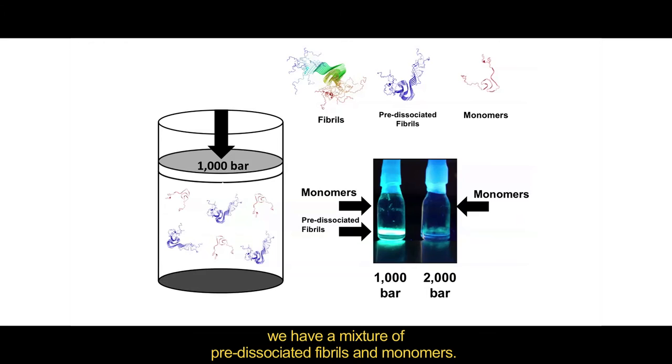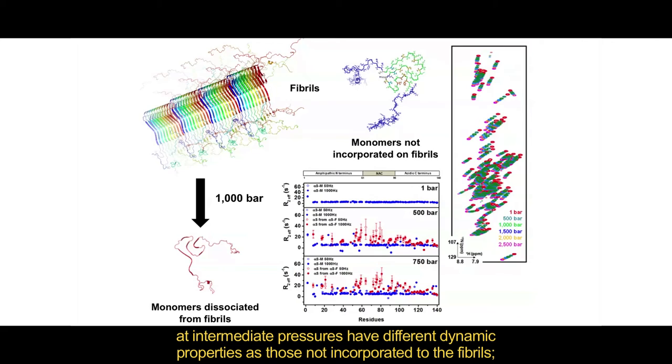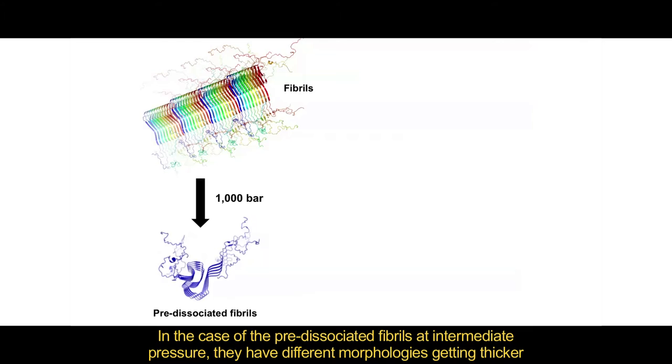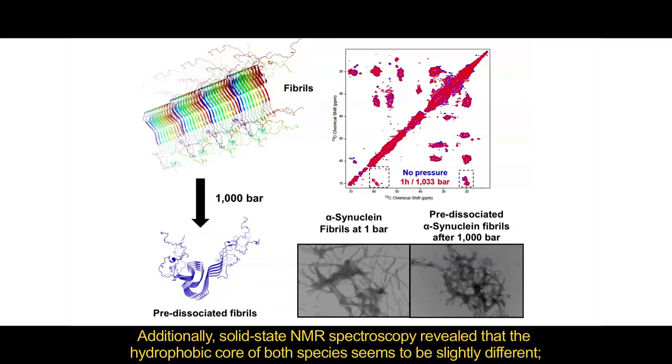As shown by high-pressure nuclear magnetic resonance spectroscopy, these monomers dissociated from fibers at intermediate pressure have different dynamic properties from those not incorporated into the fibers. In the case of the pre-dissociated fibers at intermediate pressure, they have different morphologies, getting thicker and forming clusters as compared to the fibers not sensing pressure. Additionally, solid-state NMR spectroscopy revealed that the hydrophobic core of both species seems to be slightly different.